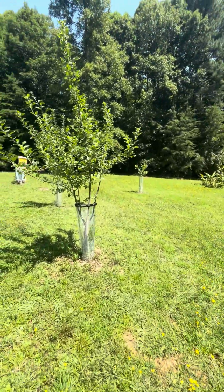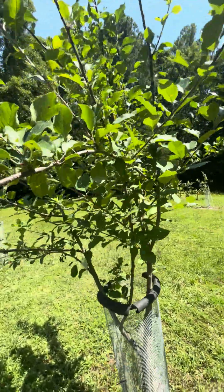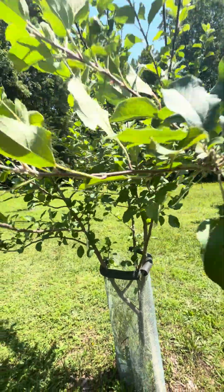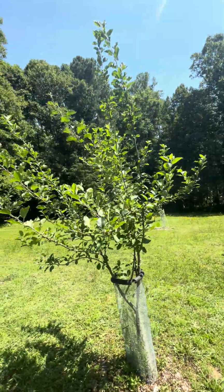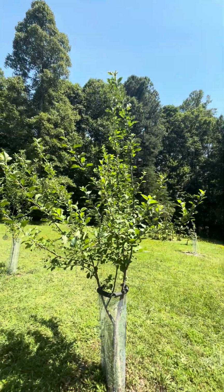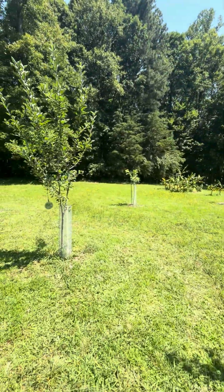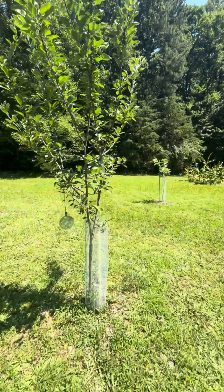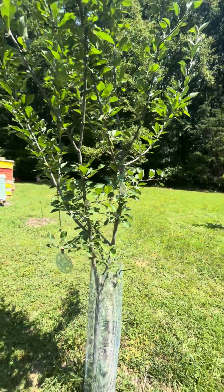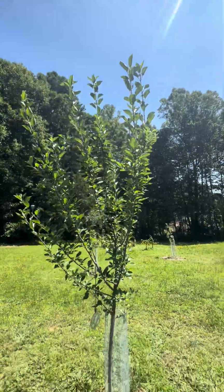Here is, which one is this? Let's see. Oh, this is the Fuji. This is my Fuji, one of my Fujis. There. And then here must be the Arkansas Black. Yep, this is my Arkansas Black apple tree. And again, no fruits as of yet.